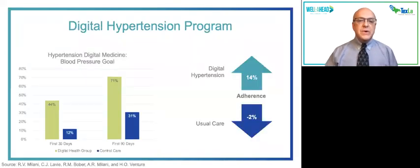And what I wanted to show you in the actual study that was done on this program, in the digital patients were followed, and they averaged, let's see, 67% of the digital patients versus 32% of the usual care patients had achieved blood pressure control. That was actually at 3 months, okay?